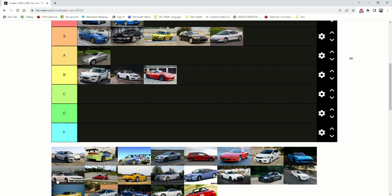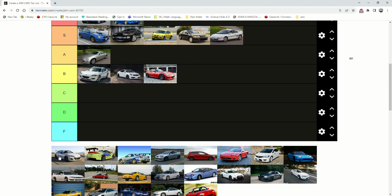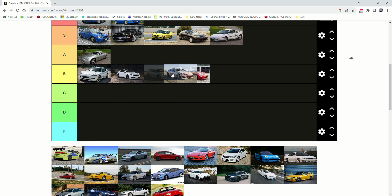And the next car is a Subaru BRZ. I can't really tell whether to put it in A or B tier. Maybe B, because I prefer the new generation of it, and it's slightly underpowered. Okay, 200 horsepower isn't bad, but you know, it could have had 250. 250 would have been nice. But I'm not saying 200 is too underpowered.